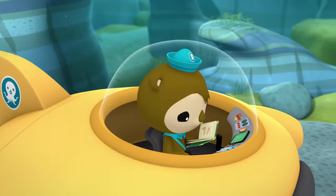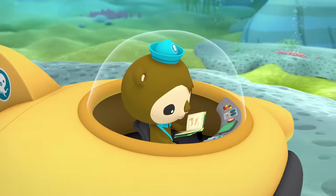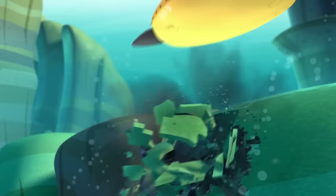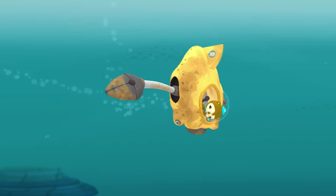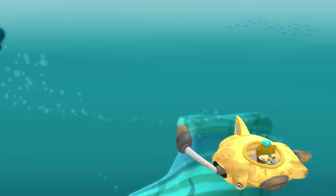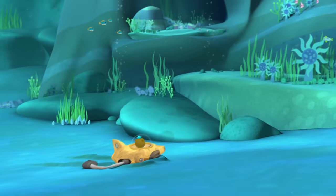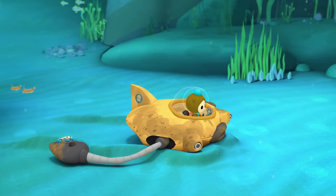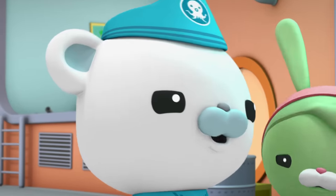Let's see, remipedes. Well, they swim on their backs. Lots of legs, long antennae, and live in dark sea caves. Ooh, dark sea caves. Oh, now where can I find a dark sea cave? Jumping jellyfish! A dark sea cave! I must investigate. Cap! Shellington has crashed! Tweak, sound the octo alert.